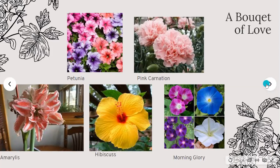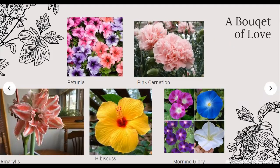One of the things the amaryllis reminds me of is something you turned me on to, one of your favorite movies. Oh, yeah. So Kate and Leopold. I don't know if you've seen Kate and Leopold before. And we are going to actually have a short clip.